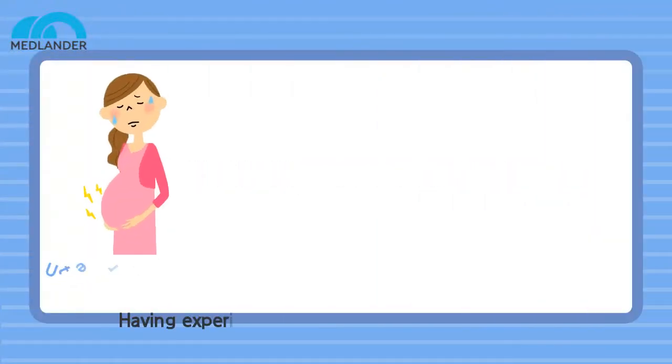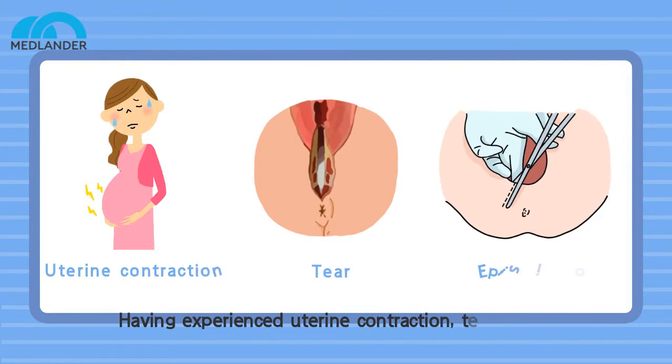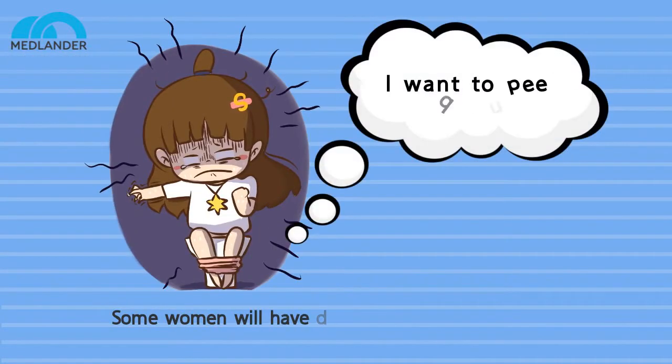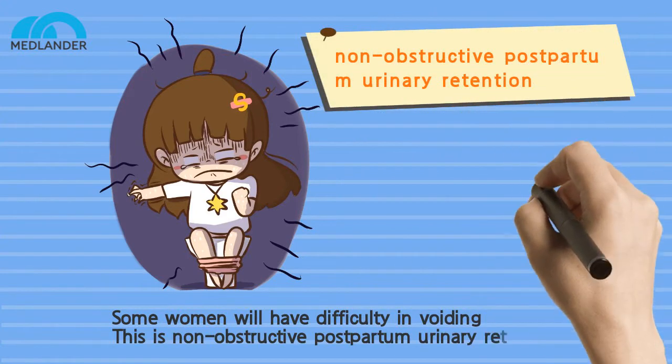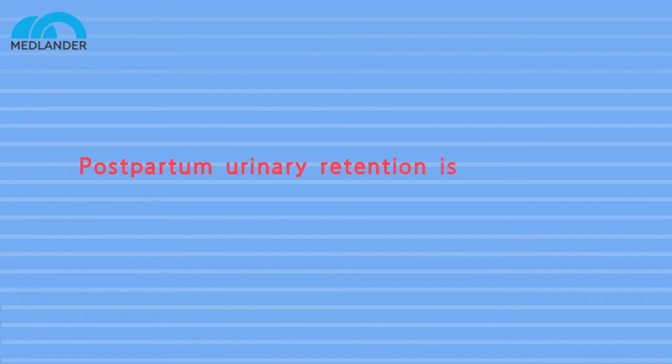5 tips on postpartum urinary retention. Having experienced uterine contraction, tear, episiotomy and other pain of labor, some women will have difficulty in voiding. This is non-obstructive postpartum urinary retention. Postpartum urinary retention is one of the commonest postpartum complications.